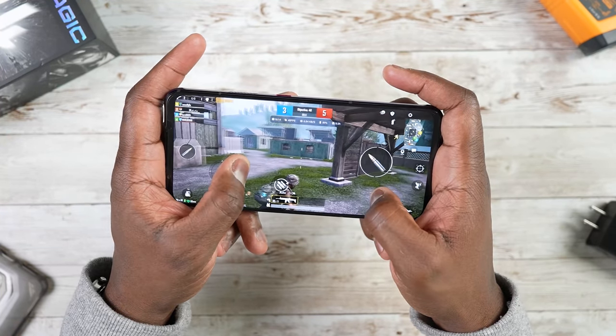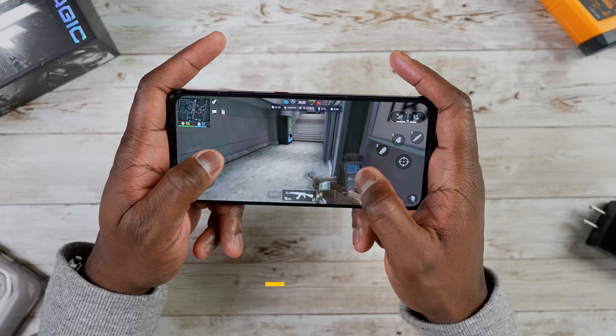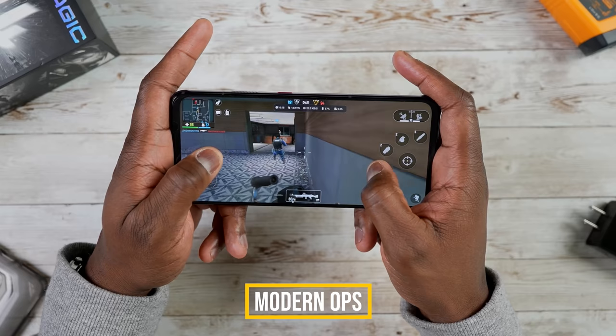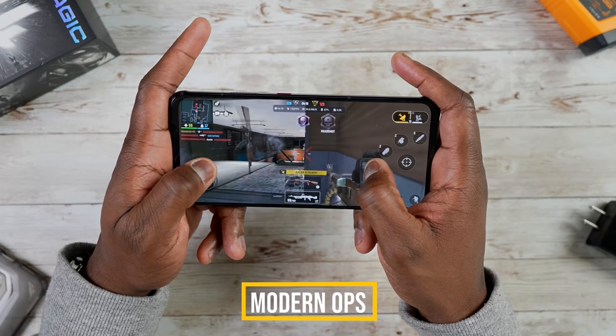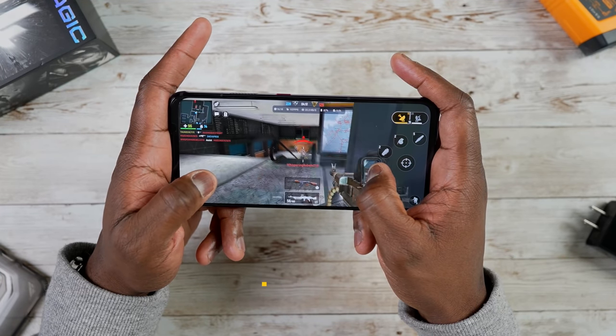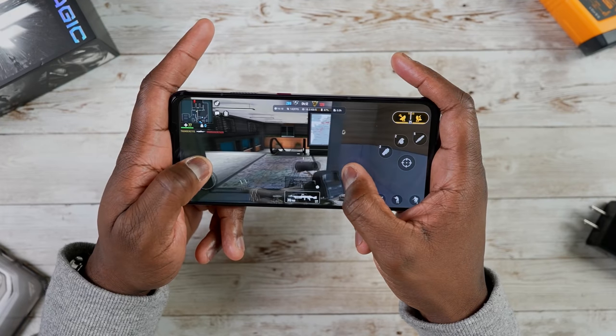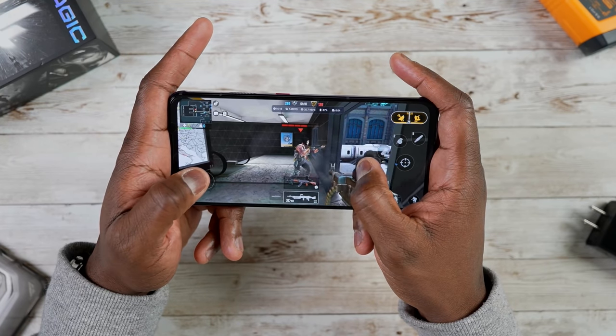Now, how about 120 hertz gaming? So we do have a bunch of Android games that can actually play at 120 hertz, but this is a display that supports 165 hertz. So we actually went ahead and played a couple of those games. One of them that I really enjoyed was Modern Ops, and that actually ran at 130, 140 frames per second. Took advantage of, of course, the display, high refresh rate, played really well.